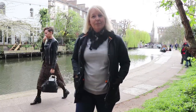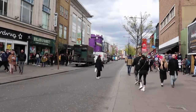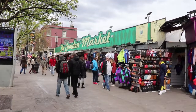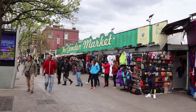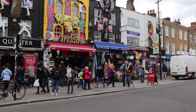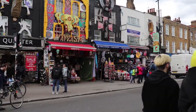Let's go. Exiting from Camden Town station, I'm straight away on the busy Camden High Street, and I come to the first of many parts to Camden Market. It would take a whole video to cover the market, and I'll do that one day. You can feel the buzz in the air building the closer you get to the market, and you start to see all the decorations and paintings above the shops on the way.